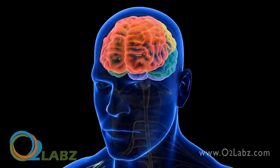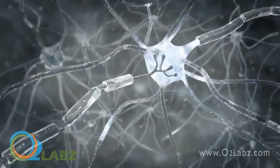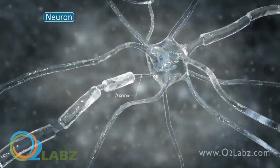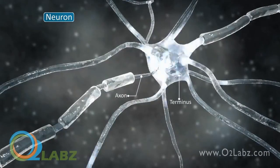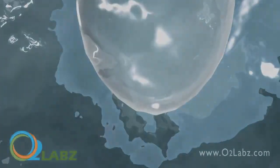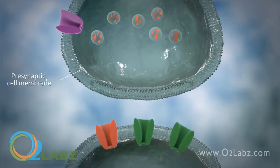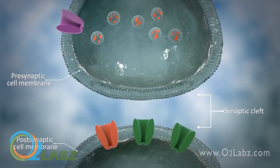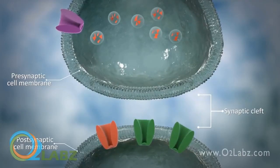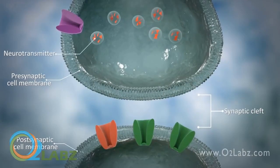The nervous system is composed of billions of communicating cells called neurons. Neurons conduct electrical signals or action potentials along the cell's membrane, along the axon to the terminus, where synapses are formed. The synapse consists of the membrane of the presynaptic cell, a synaptic cleft, and the postsynaptic cell membrane. Since an action potential can only propagate along the neuron's membrane, a chemical known as a neurotransmitter must bridge the gap between the adjacent cells.